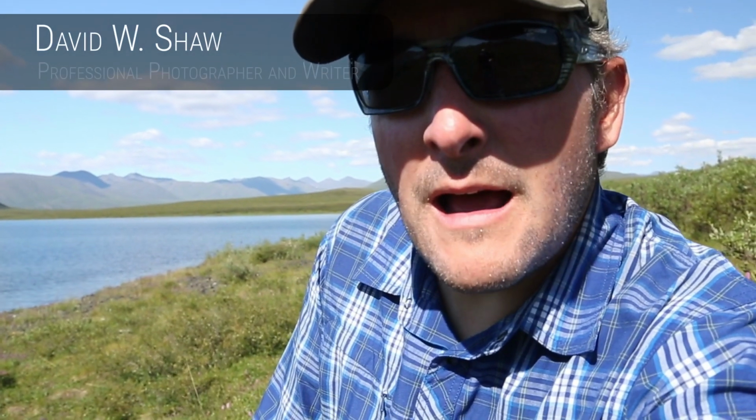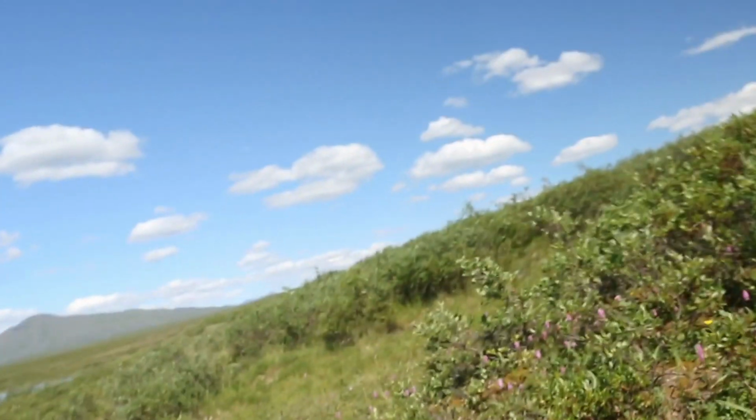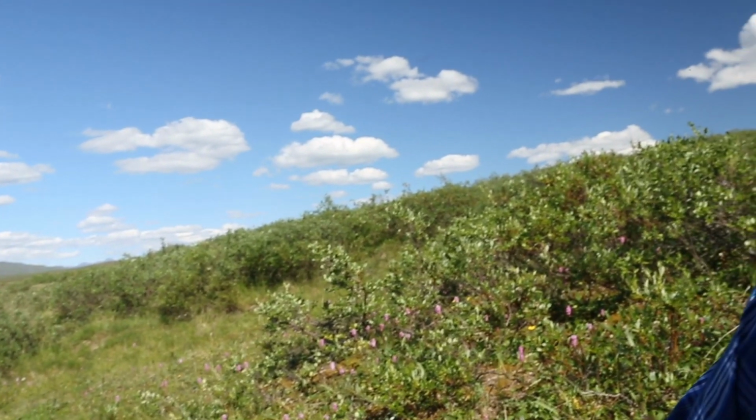Here at the lakes at the Upper Alatna drainage. The Alatna is a south flowing river, and over that hillside there is the Killick River, which is a north flowing river, and that's where we're going to head here later.